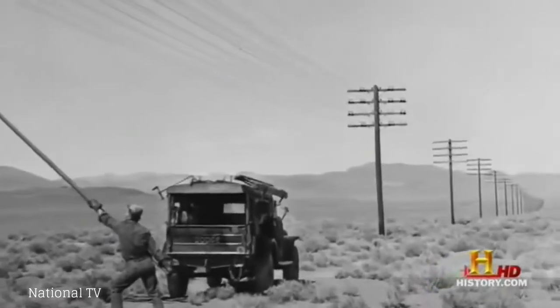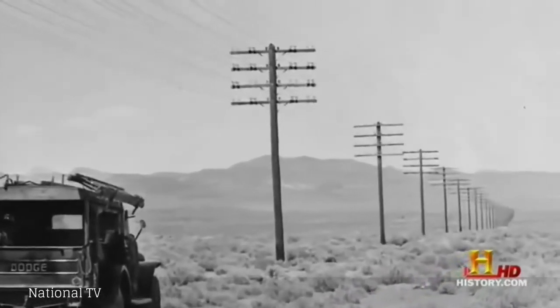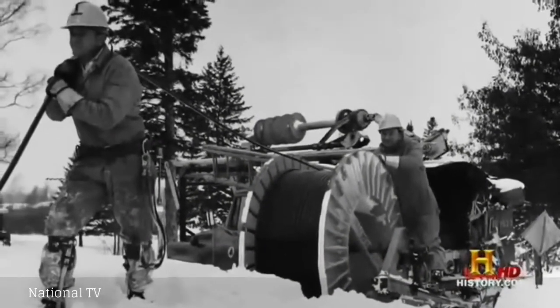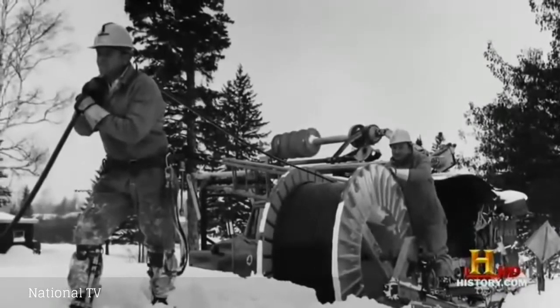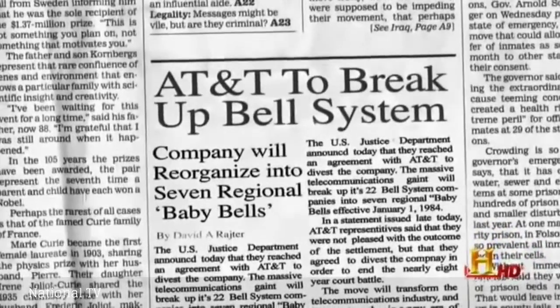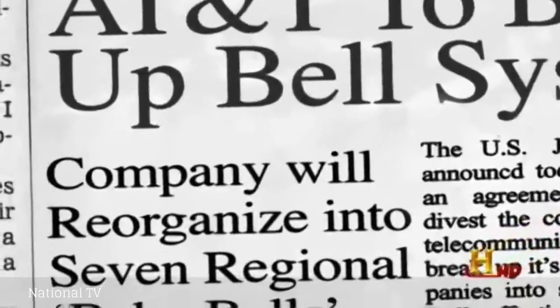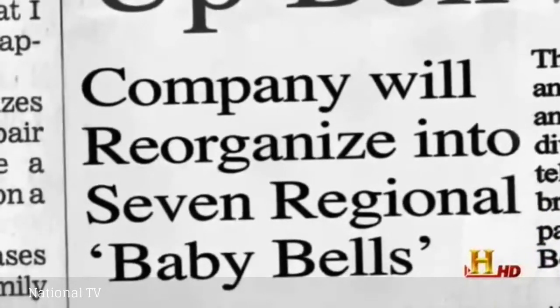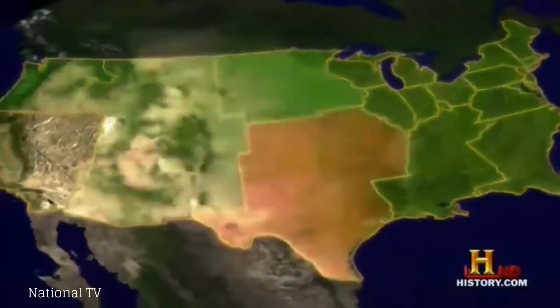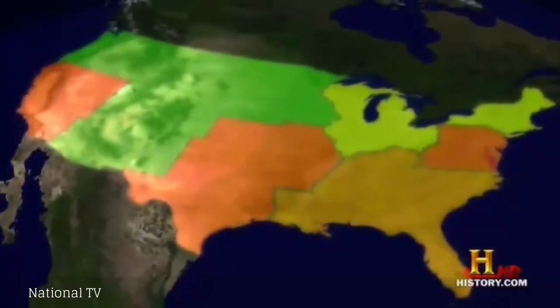As its network expanded to encircle the globe, AT&T became the largest corporation on Earth. By 1974, it employed 1 million people and controlled 80% of the U.S. telephone market. That same year, federal antitrust regulators once again sought to break up AT&T. In 1982, the company agreed to divest 75% of its assets. AT&T's 22 wholly owned Bell telephone companies were reorganized into seven fully independent regional companies, known as Baby Bells. The idea was the Baby Bells would provide local phone service, whereas AT&T would compete in the long-distance market.